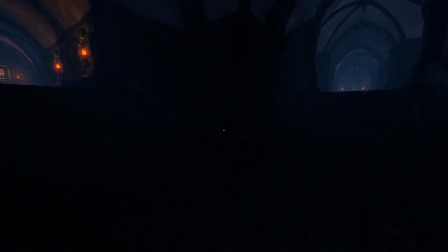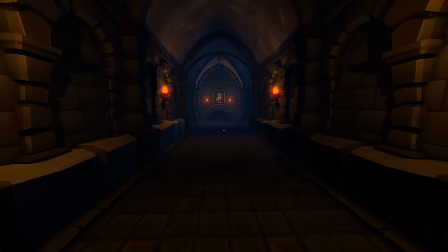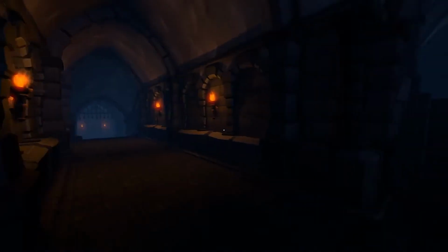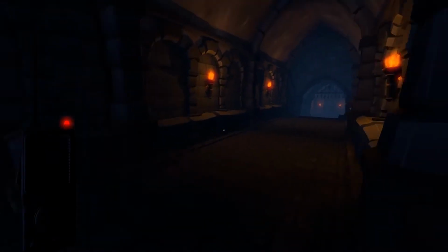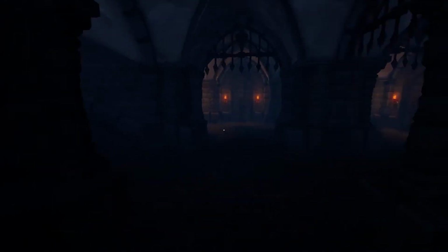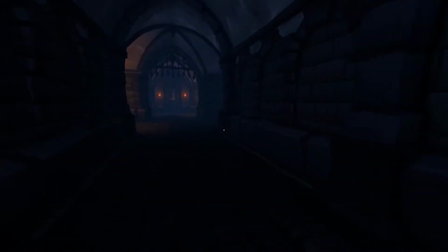I'm not able to find anything. Oh, wait. Okay. So, you said you had a... Have you got a lever to pull or anything near you? I just found a blue one. I'm looking around if there's any more. Okay, pull the blue lever. I'm moving back to it. I was still looking around tunnels.